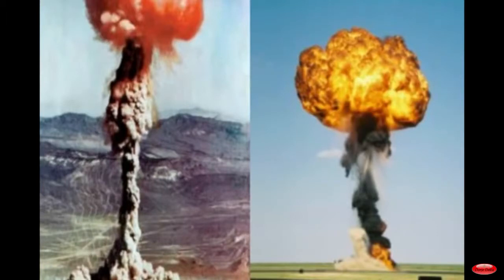Now, observing these 2 explosions, these 2 different nuclear tests, one thing's very obvious. There's certainly a huge colour shift. One is red, one is yellow. So they had different metals in the explosion to create the different colours.